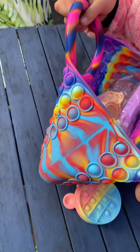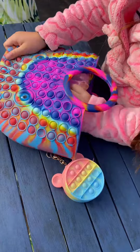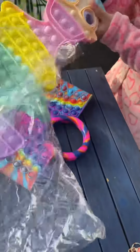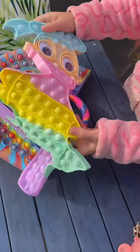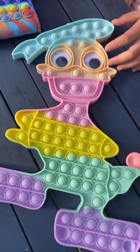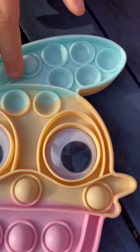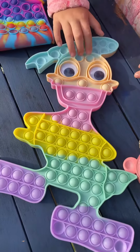So like, I always wanted to... Donald Duck! Yay! Tug of war! Okay, so let me show you guys the pot because it looks awesome. Look at the googly eyes. The googly eyes are so much fun.